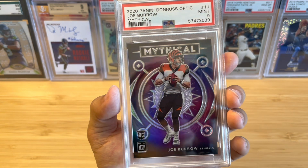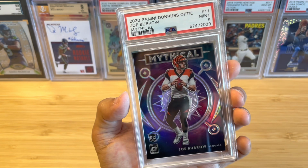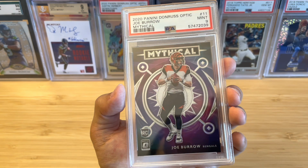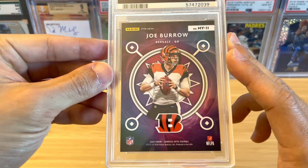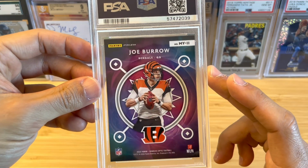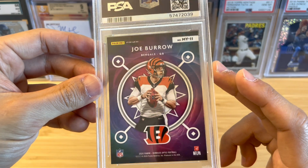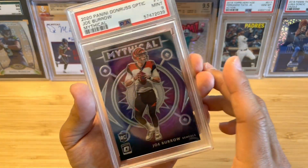On these kinds of cards, it's hard to notice centering because it doesn't have a border, but it's clearly thick on the bottom once you realize that. Aside from the case hits, I thought this is the coolest insert out of Optic for sure. Really nice card. Got the 9 there, likely a centering issue.